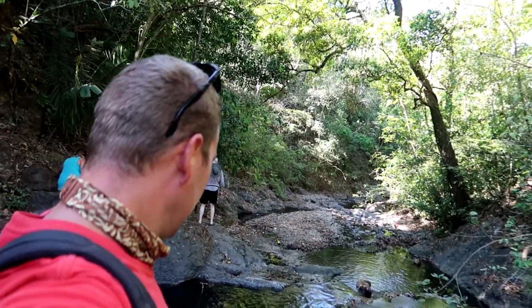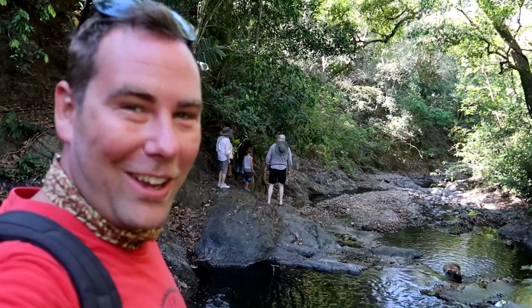There's not a lot of water right now because it's dry season. You can imagine how much we come through here in the rainy season. Probably goes right edge to edge. I guess we have to rappel down now.